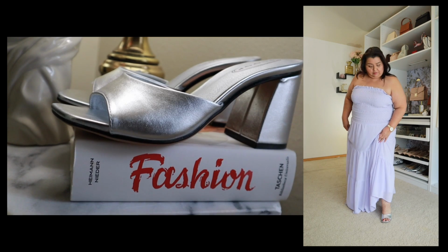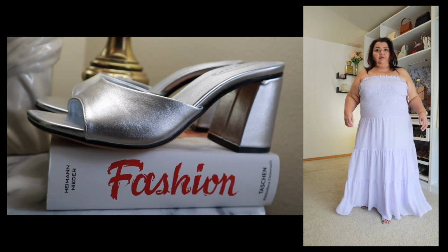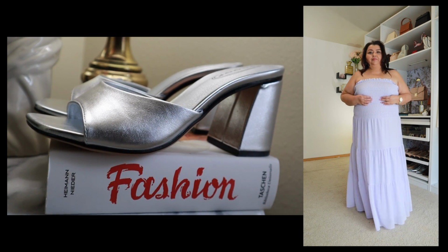It fits true to size. It is comfortable for what it is, and I just like the way that it looked. But I haven't taken the tag off, by the way, so I apologize that the tag is there distracting you. Really, really great heel if you're in the market for a heel like this. I like it because they slip on very easily, and like I said, they're very comfortable and they're very steady. So a really great summer dressy sandal.